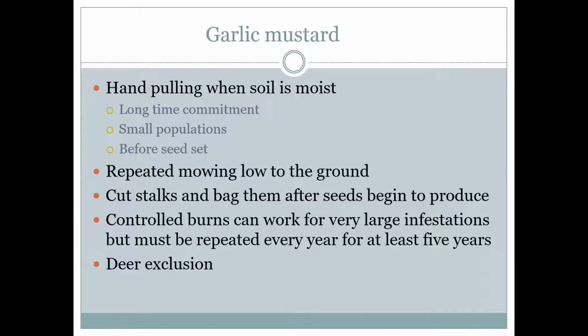Hand pulling works very well when the soil is moist for garlic mustard, but you have to beat back that seed bank, and so you're looking at many, many years of work. Always pull before seed set, because if you let them go to seed, you're just resetting that timer of how long you have to deal with it. Repeated mowing works well to prevent seed set, as long as you're mowing with your mower set low to the ground. If you mow too high, you risk the flowers and seeds re-emerging.